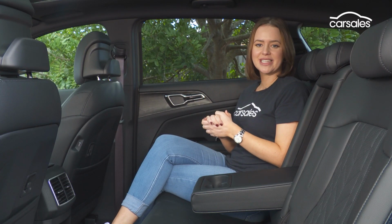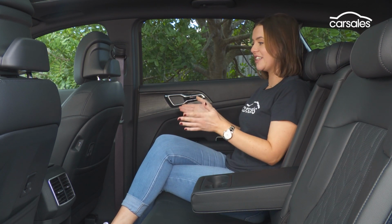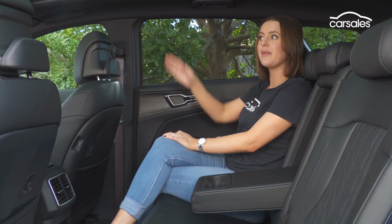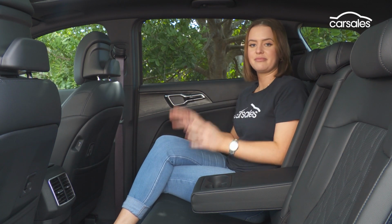Comfort for rear seat passengers is key. There's plenty of support from these soft leather seats, and in fact they're just as comfy as the front seats. There's also lots of headroom, even considering you've got this huge panoramic sunroof, and there's lots of little creature comforts too. Hooks, pockets, what else could you need?